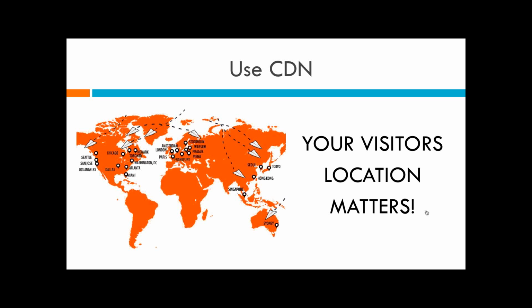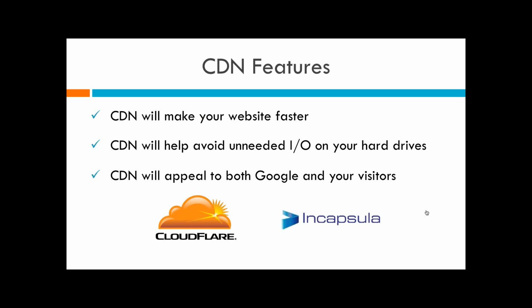Another thing which CDN does for you is to keep malicious requests off your website. CDN will also make your website faster because, as I've mentioned, the resources will be downloaded from the closest data center and not from the original web server. CDN will help you to remove the load on your servers because files will not be read from your hard drives. CDN appears both to Google and your visitors, and Google actually uses some algorithms to detect if CDN is enabled for your domain name. So if you have CDN enabled, then your Google rankings will be improved.